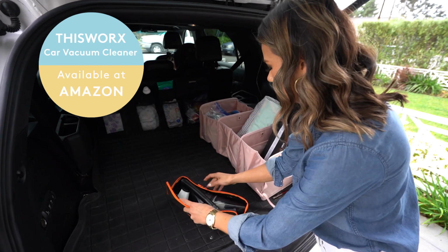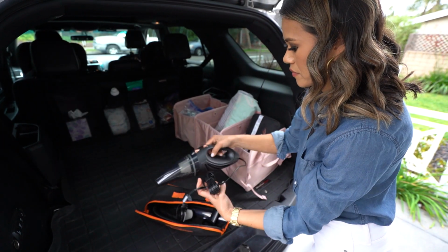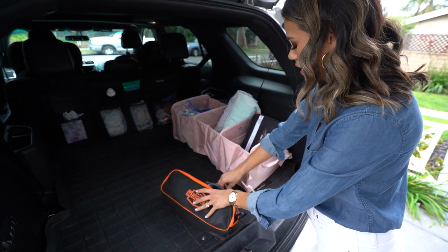And the true saving grace for this whole car organization is a car vacuum. This is so key in cleaning as you go, and whether you have kiddos or not, I'm always finding goldfish or Cheerios or random things in my car, and it's easy to just zoom and get it up as I go.